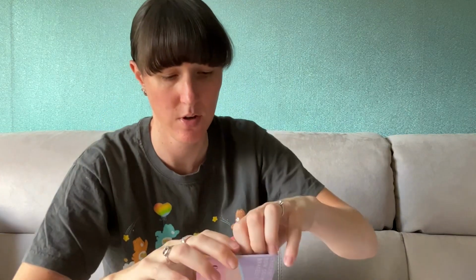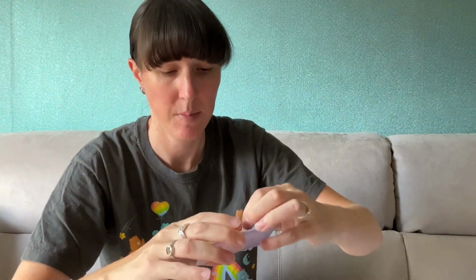And then we have a crochet row counter bracelet, which I haven't actually opened. So let's have a look at that. Let me see.